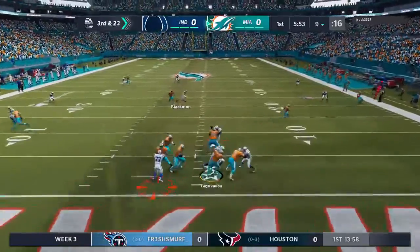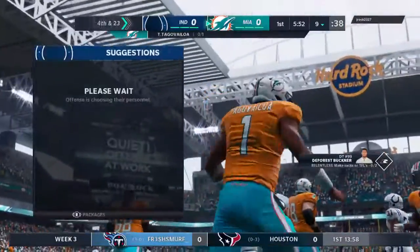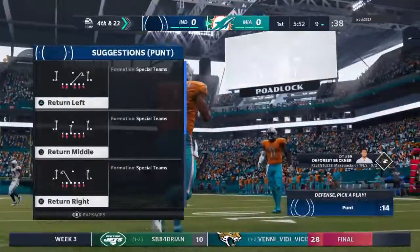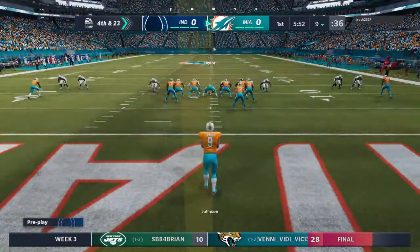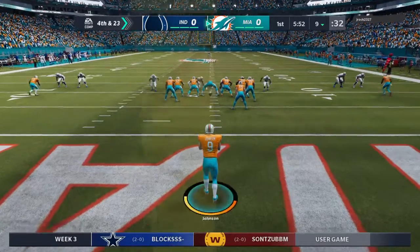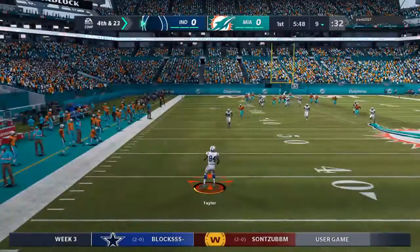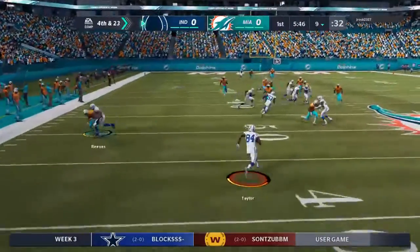Tagovailoa working out of the gun. And he'll be hit as he releases it, and that'll fall incomplete. How about some applause for the defense there? They forced him to throw that one into coverage, and just like that, they're staring at a fourth down. Well done. And the punt team on now as this one's sent away. To return is Taylor.